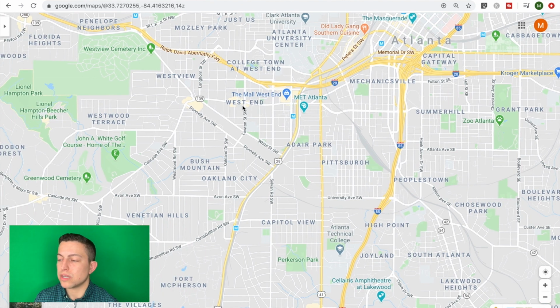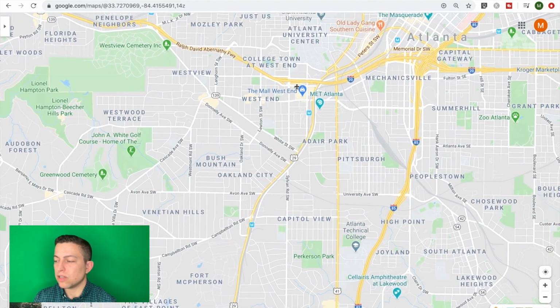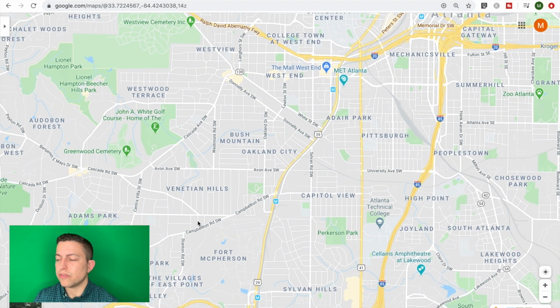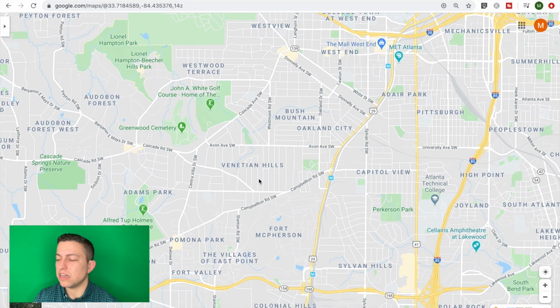Adair Park is super desirable already. West End, Westview, these are some of the hottest areas in Atlanta because there's still some value to be had, but the geography, the location to everything just make them super desirable places. They're rapidly gentrifying and changing a ton. Now, if you go south a little bit, some of these areas get worse. Oakland City, Venetian Hills, there's good areas, there are bad areas.